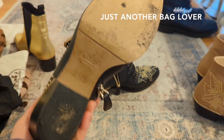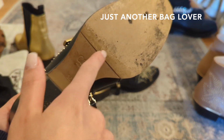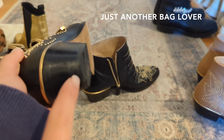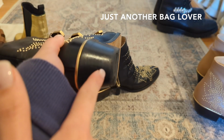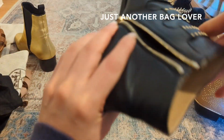I did get them resoled at the bottoms, so you can see they are kind of dirty, but you can see where my cobbler added the reinforcements up here and also down here. You can see this part has worn off, so at some point soon I'm probably going to need to get these resoled a little bit, but other than that, they look great. The leather is buttery, buttery soft.